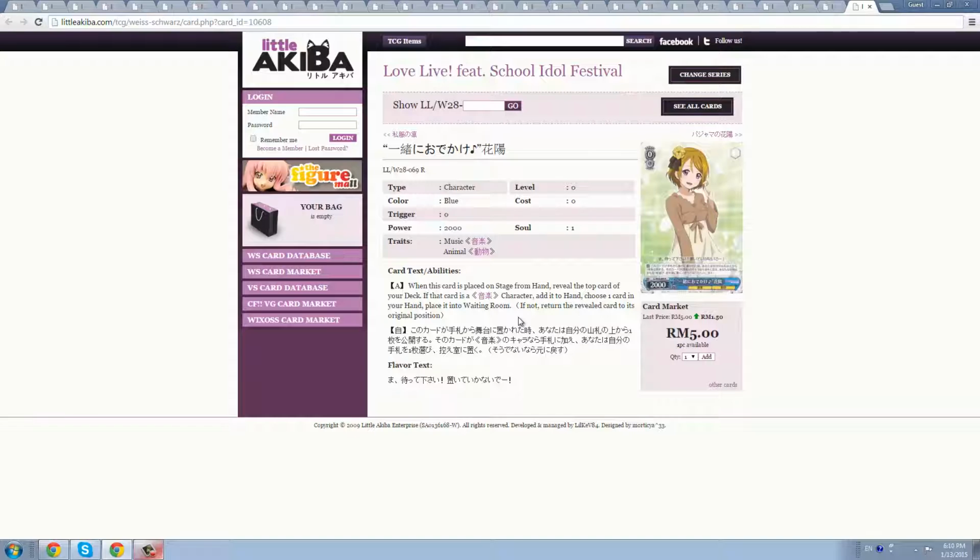It's 2K, which is not that great, but it is a nice hand filter because you could play it, reveal the top, add it to your hand, then discard a card. Not bad. If you don't hit a character, then you know what you're going to trigger. And if you do hit a character, then you get a free filter out of it. And it's in blue, and like I said, it can be a little difficult to splash blue into your decks. So if you want to add more blue utility cards, you can consider this Hanayo because she's definitely not bad and a pretty solid card in her own right.